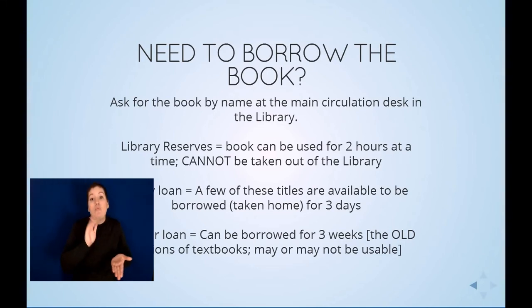These are usually going to be the older edition of textbooks or plays, novels, or other books that are going to be used to support your research. If you have any questions, make sure you ask us in the library.